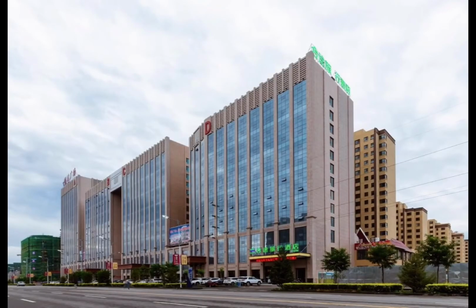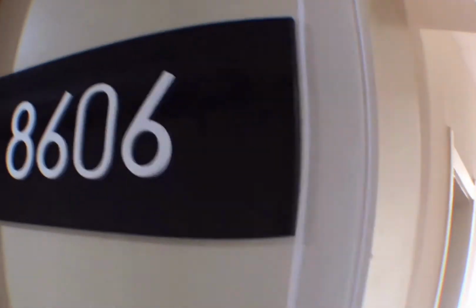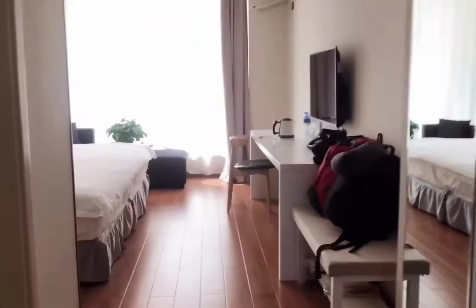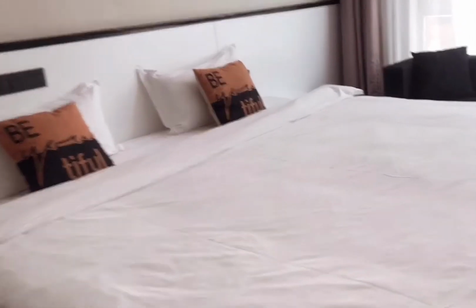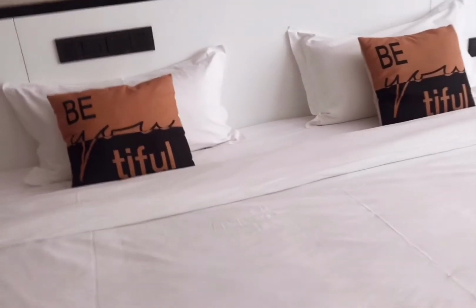Upon arriving in Zhangye, we chose to stay in a hotel recommended by a very good Chinese friend who also loves traveling. This is 合途旅行酒店, or Hetu Traveling Hotel, located in Hengda Plaza at the center of the city. I'll give you the address below later. We'll show you around here. The hotel is clean, cozy, and affordable.